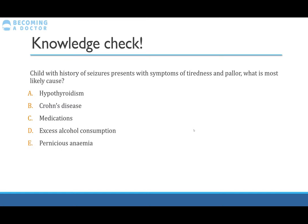So it normally presents in adults. So the answer is C. But I can see why some of you guys picked E. But in a child, pernicious anemia is not that common. Okay, so stop, share results, close. Next question. So it's medications, those anticonvulsants, which can cause folate deficiency, which caused anemia.